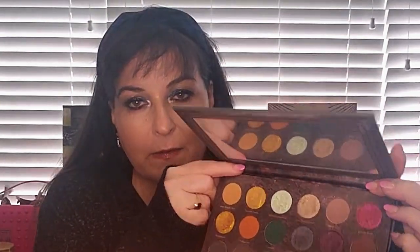But this is one of those palettes that kind of scared me for a while because, I mean, look at it. Look at all those colors and you're thinking, what kind of look would I make with this palette? But if you really sit down and work with it, I have some palettes in my collection that I am totally afraid of still to this day, and that I've only used once. And I'm going to try to do a series of palettes that I'm afraid of. I'm going to pull them out and try to make a look with them. Let me know what you think of that idea.